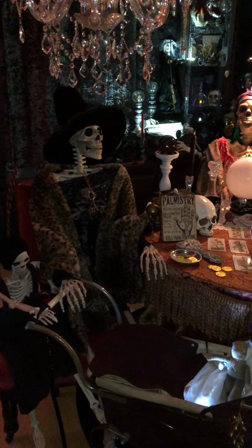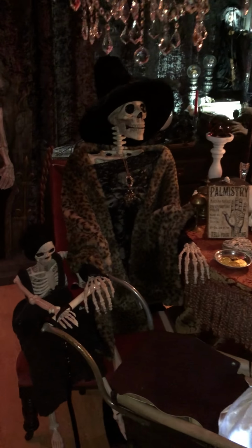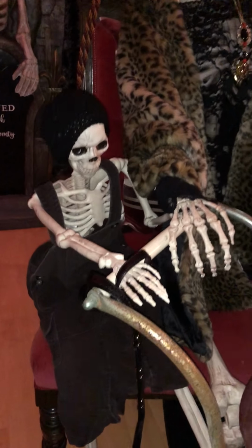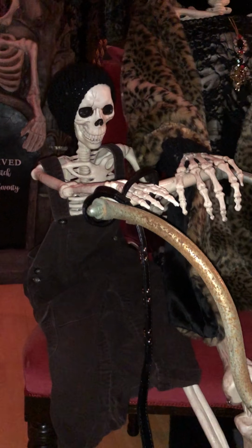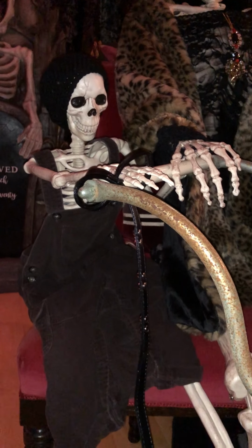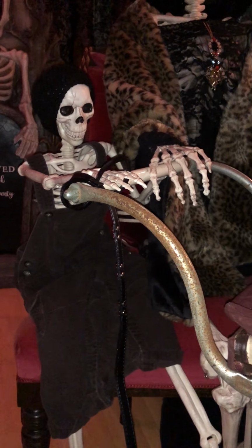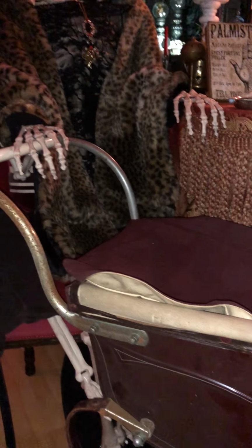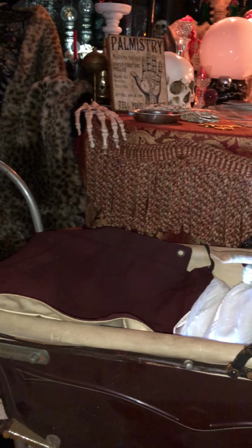So Mama's getting her tarot cards read with her little boy sitting next to her, who is wearing a beanie that was very, very kindly crocheted for me by one of my followers. Isn't that lovely? Carol, I'm looking forward to meeting you.